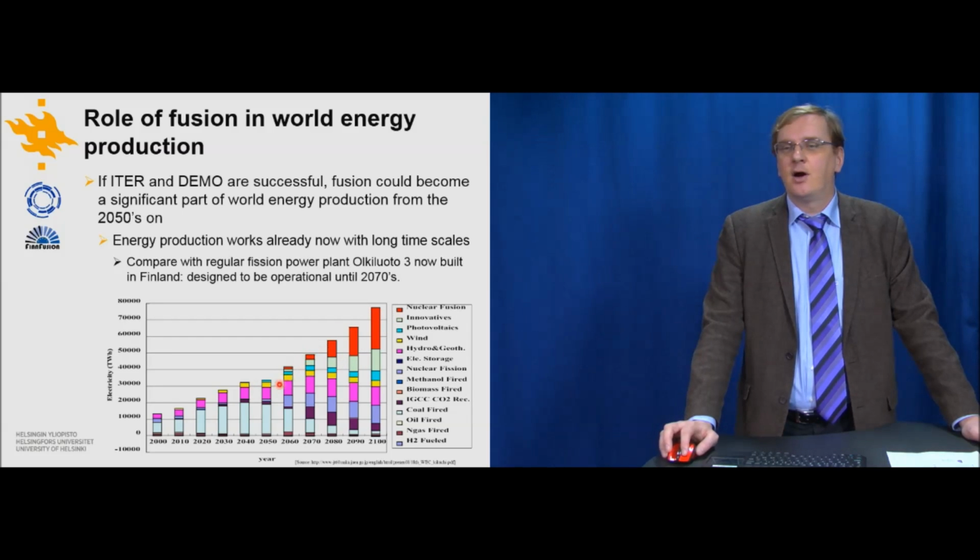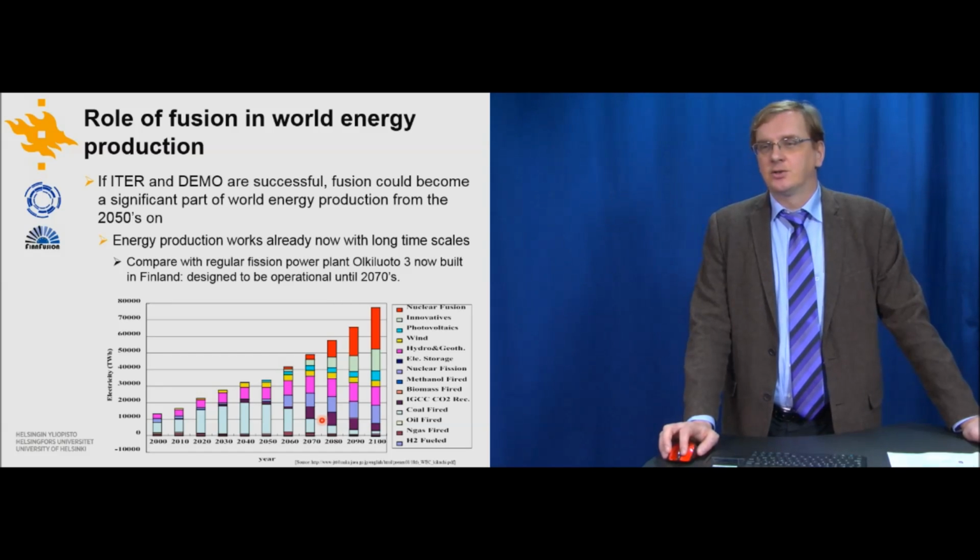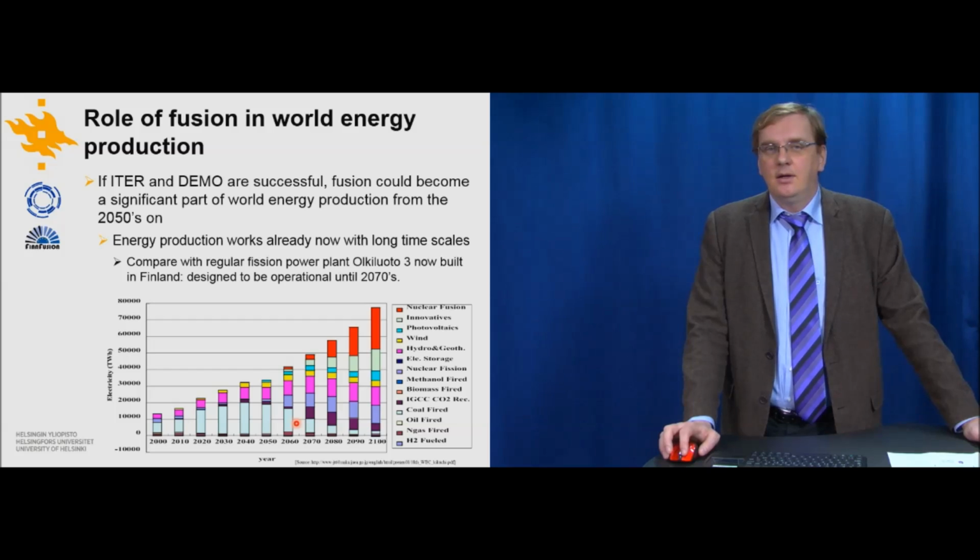This is one projection of how nuclear fusion could become a significant part of our electricity production compared to a wide range of other sources. These kinds of predictions are of course highly uncertain, not only with respect to nuclear fusion but all of these other kinds of energy production sources, because for instance gas production and oil production have not always progressed as one might expect. But still, it is quite possible that in the second half of this century, nuclear fusion could really be a significant energy source. This may sound like a long time, but we have to remember that energy production, already regular energy production, works with very long time scales.